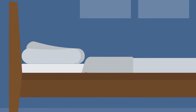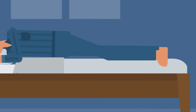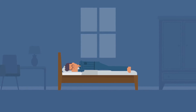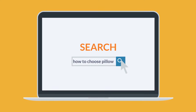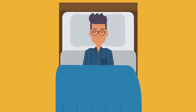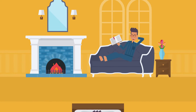A good pillow provides sufficient support and keeps the spine straight. But the right pillow also depends on our sleeping position, as well as our weight and size. If you often feel that your pillow is not comfortable, search the internet for criteria on how to choose one for yourself. Keep in mind that you can combine these 10 tips. If you want to play it safe and fall asleep in 2 minutes, you can try them all.